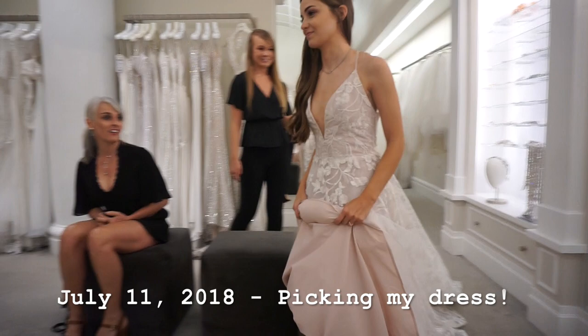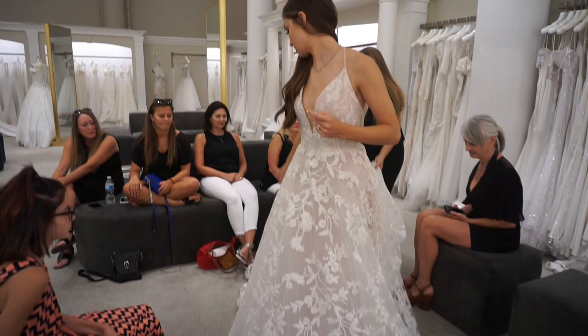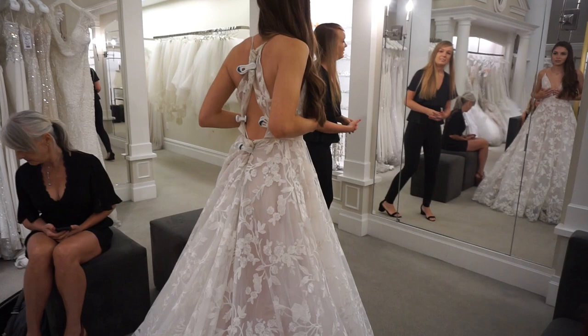That's pretty. Oh, that's gorgeous. And it's got the nude underneath, but it makes the flowers. That train. Yeah, that would be the longest train. Yeah, it is the longest. I like it. Since there aren't any ruffles in this, the train can be a little bit longer. Yeah, this would be beautiful there. It would.